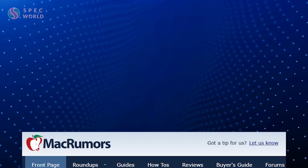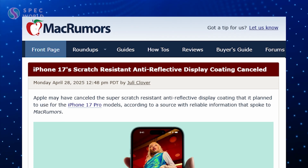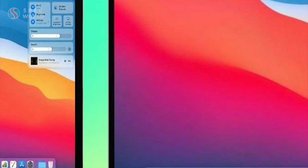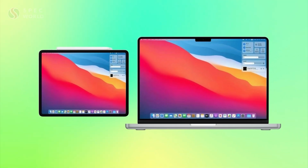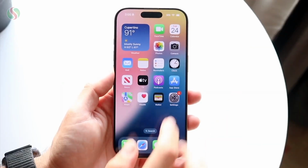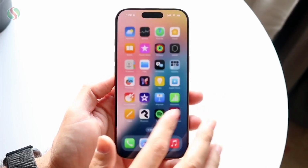MacRumors says that Apple may have encountered some problems adding anti-glare technology to the iPhone 17. But that seems like just an excuse, since Apple already uses anti-glare nano-texture displays on its Macs and iPads. Leaving it out of the iPhone 17 will definitely disappoint a lot of iPhone users.